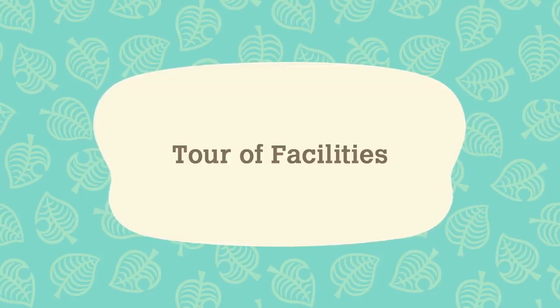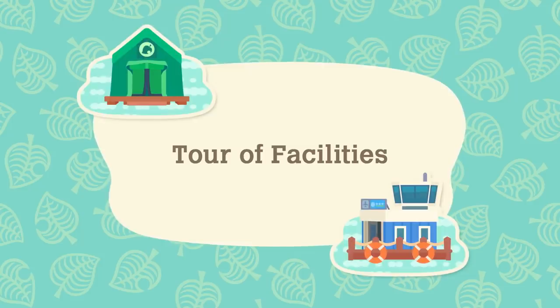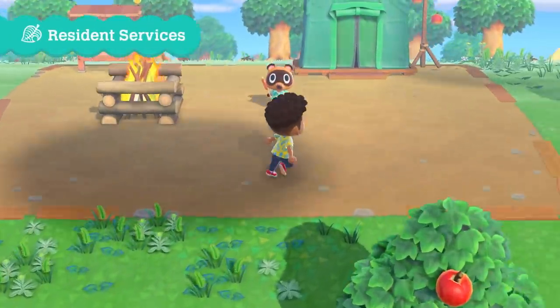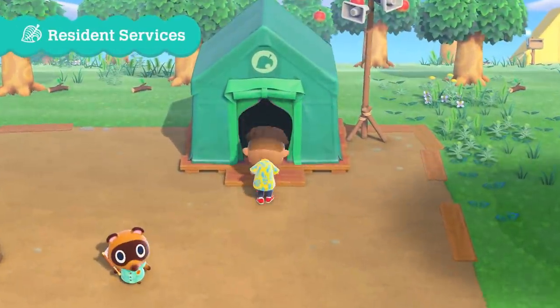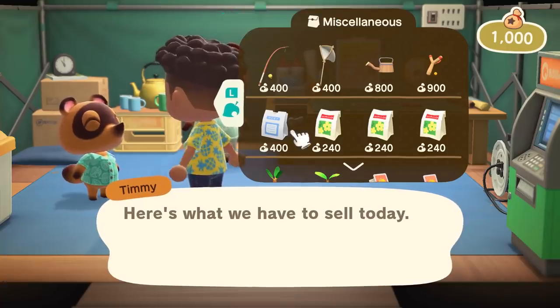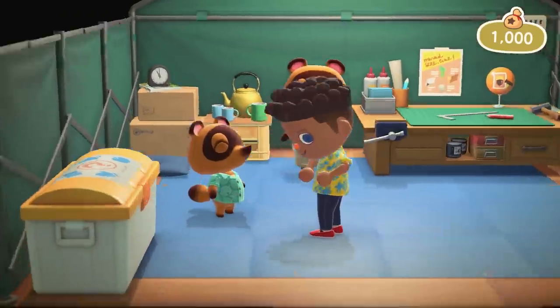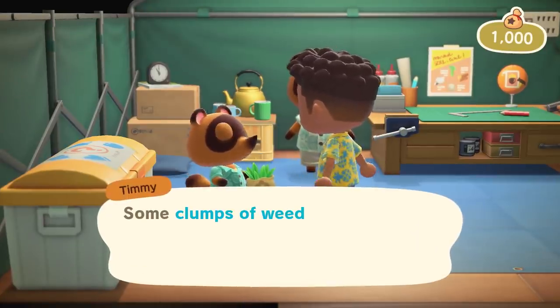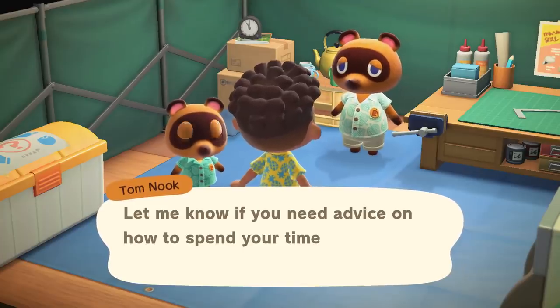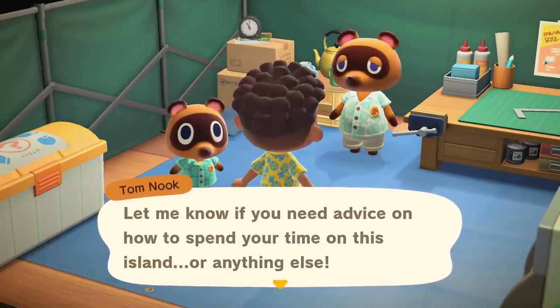Although you're moving to a deserted island, you're still getting a package deal. On the island, we've included two facilities to make your life there more comfortable. Visit this tent in the plaza to access Residence Services, which is here to support all of your daily needs. It's open 24 hours a day, providing residents with services such as the sale of everyday goods, the purchase of unwanted items, and helpful advice about living on a deserted island.